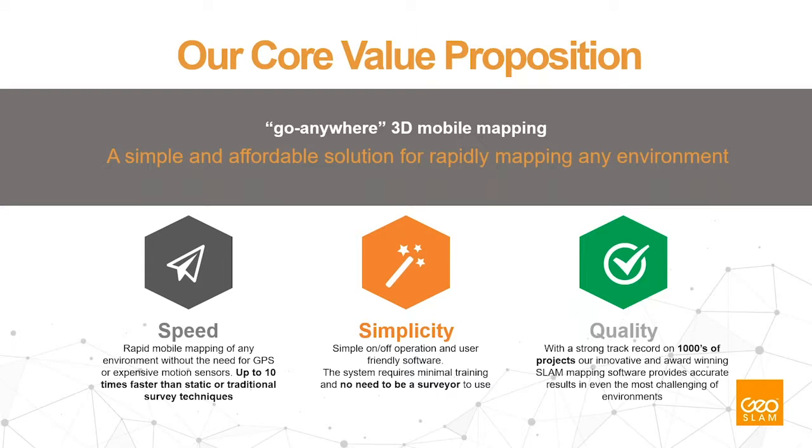The clever stuff happens later on when you bring all that data into your Autodesk package to do the complex work. And then also quality. So GeoSLAM has been used on probably more than thousands of projects at this point, and it's been used in lots of different industries. So it's a very robust algorithm, and we also have incredibly robust hardware to enable that algorithm as well.